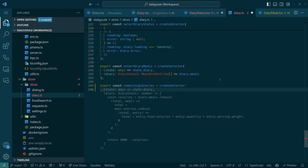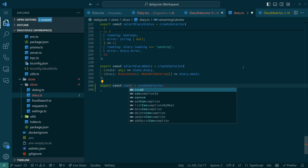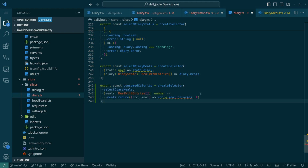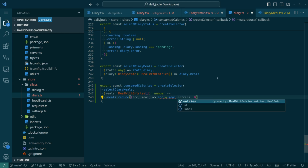Now, here's a proposed selector for us. So this gets the diary, and then this does a reduce over the meals. And this is wrong. And we don't actually want remaining calories. We want to have consumed calories. Interesting. This probably does not work. So we have entries.